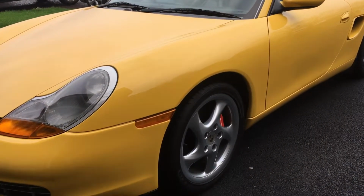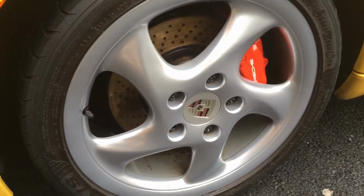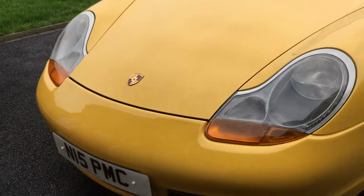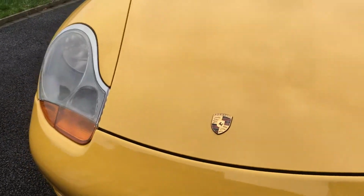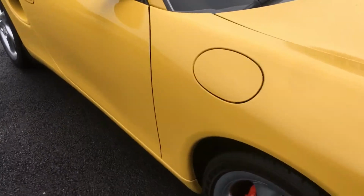Another extra it had was the 18-inch turbo twist alloys. In my opinion, probably the best wheels on these cars. They look absolutely brilliant. Discs are a bit rusty because I've just given it a wash. It's as clean as I can get it, considering it gets used every day. It's not a concourse, but it's not 100 miles away from that. There's a few little stone chips on the bonnet could do with sorting. Little chip here. I don't know if you can see that on the camera. I've touched it in just there.